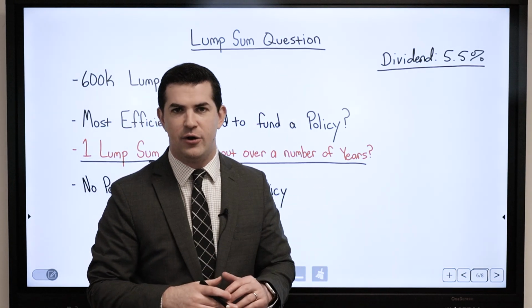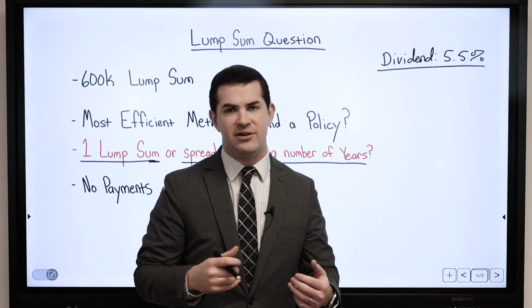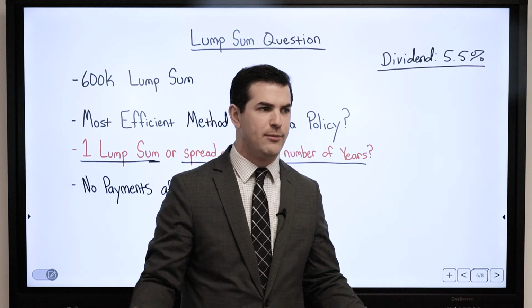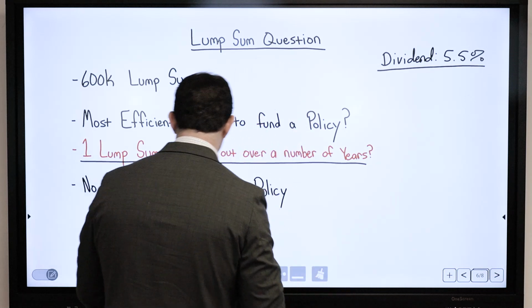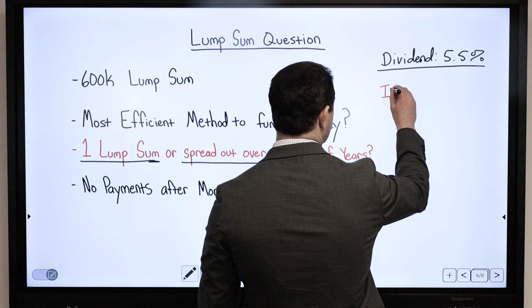What you will find though is when it comes to funding a policy with a lump sum, while it is true I begin to earn dividends and the guaranteed rate, if I can get more money in quicker, there's an advantage there. The disadvantage, however, is I still have to deal with the insurance premium.